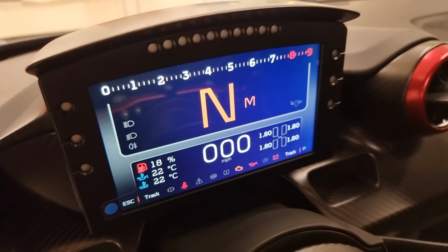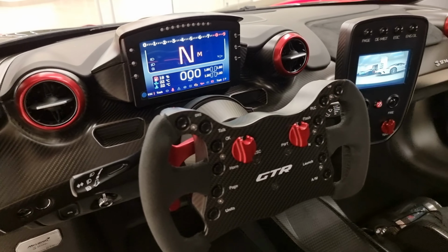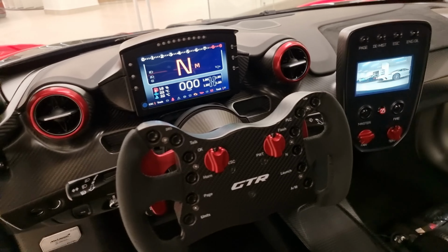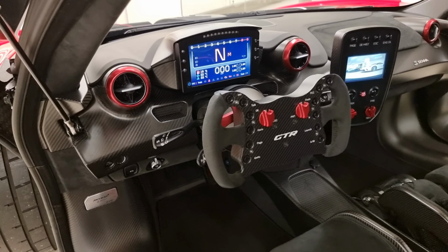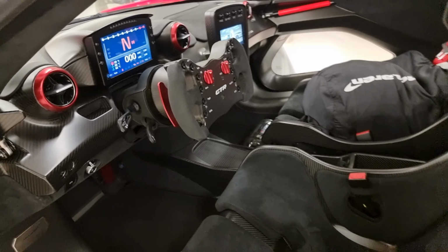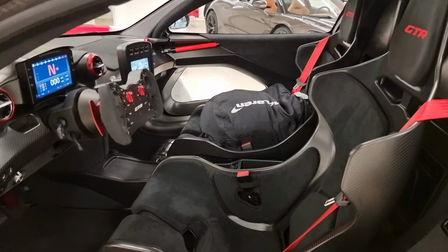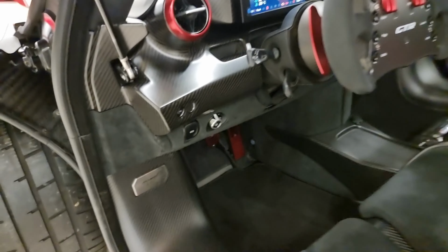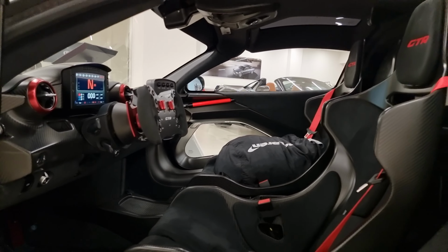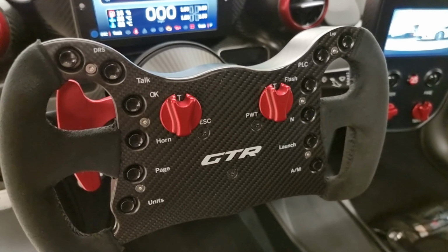So this is a perfect view for a track car, which is actually also available to drive on the street. It's one of the few in the world's McLaren Senna GTR that's also ready for the street. Red logos, red seat belts, red brake and gas pedal, Senna logo of course, and it's all ready to hit the street in a few months.